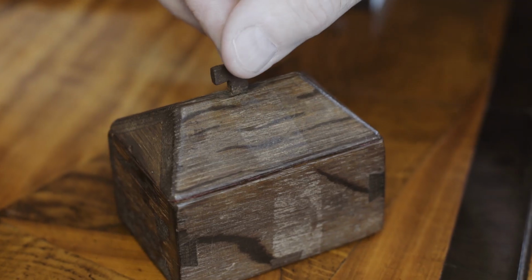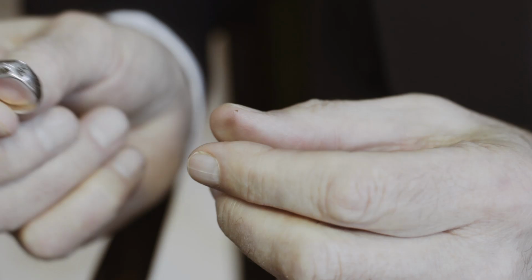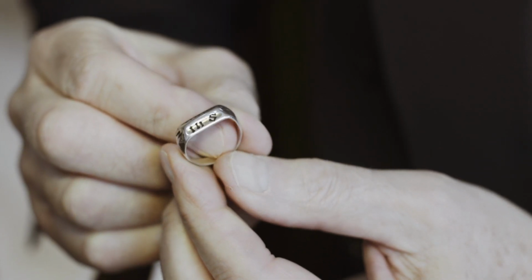Historical importance is a phrase that is often abused. It's applied to objects that aren't that important historically. But in TimeLine's auction, we have an object that exactly fits that bill. Can you imagine the thrill for me to be able to handle and to examine up close and personal a ring that once belonged to Joan of Arc?